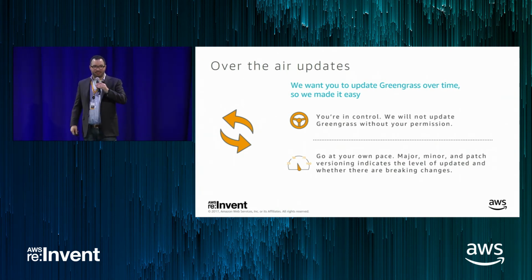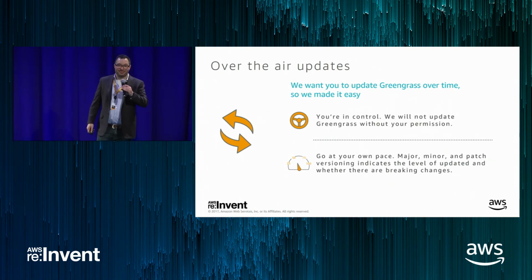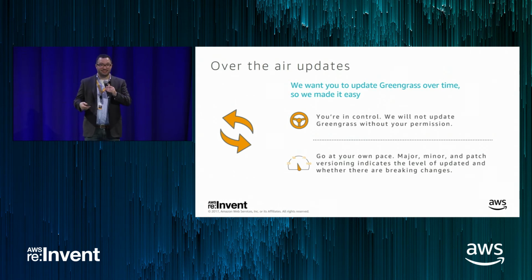The two key things to know are that you're in control. We will not update Greengrass without your explicit instruction to do that, but instead are providing tools that you can choose to use if that's what you want to do. And in addition, we version the updates in such a way that you can understand what it is you're getting into. You can make different decisions based on major versus minor versus patch level updates. And this is available today.